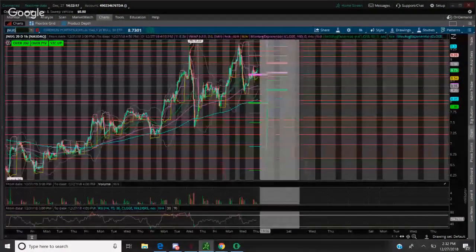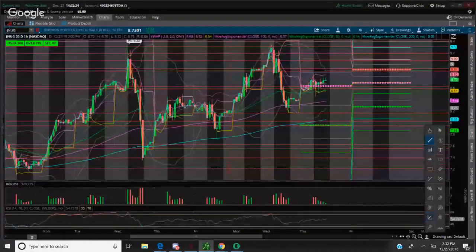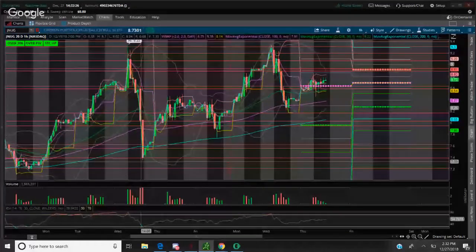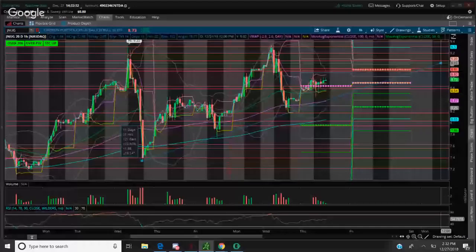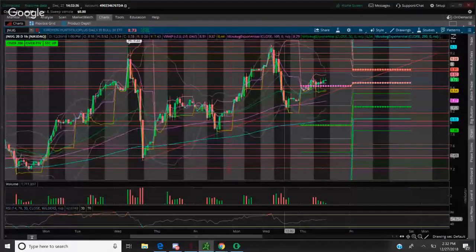Already. And JNUG is making higher highs. Look at that. It's perfect. That is a nice little trend there. We could actually make a trend line on that if we wanted to. Right here. And look at that, use the candle bodies right there. So it's holding that trend line pretty good.